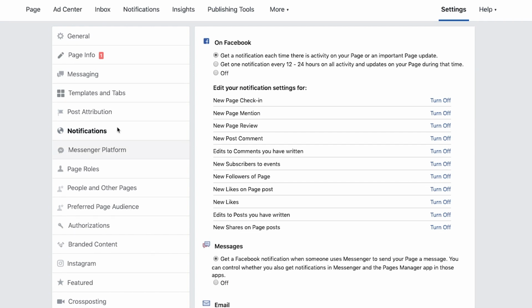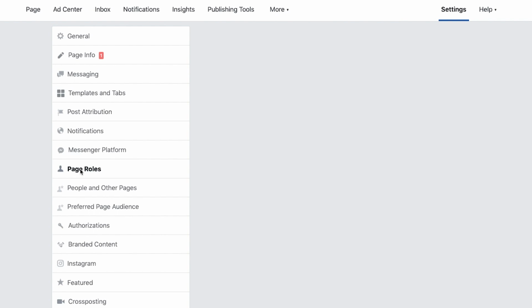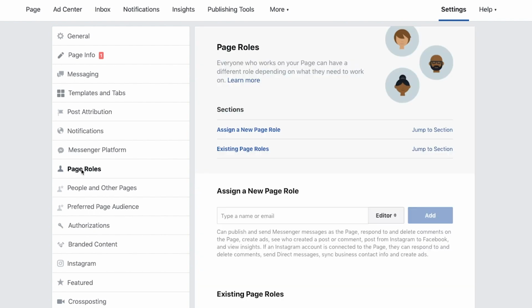And then the next thing you might want to think about is page roles. So if you have other people within your company that you want to add to be able to edit the page, you would just put in their information here and it'll alert them via Facebook, and then they're able to do whatever they want to on the page. But for now, let's go back to the page view.